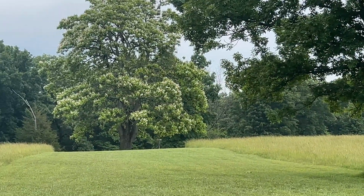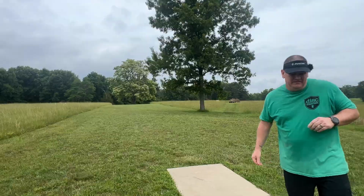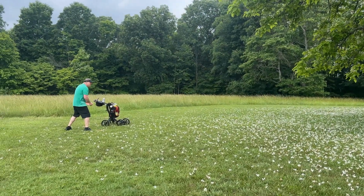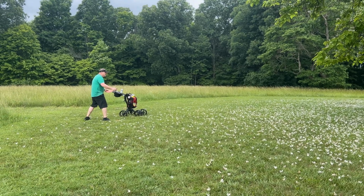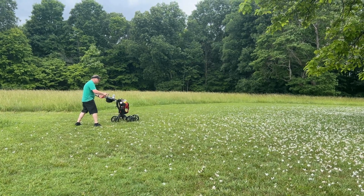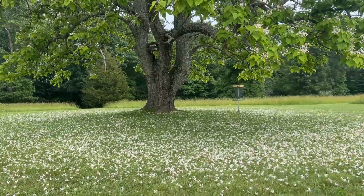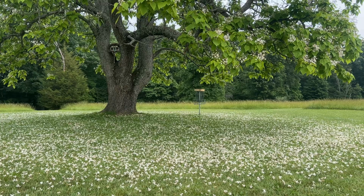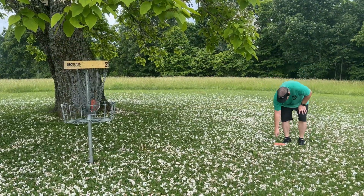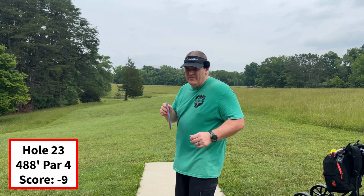That's going left anyway. All right, we're in bounds. About 40, 45 feet. Headwind. All right, got a par.